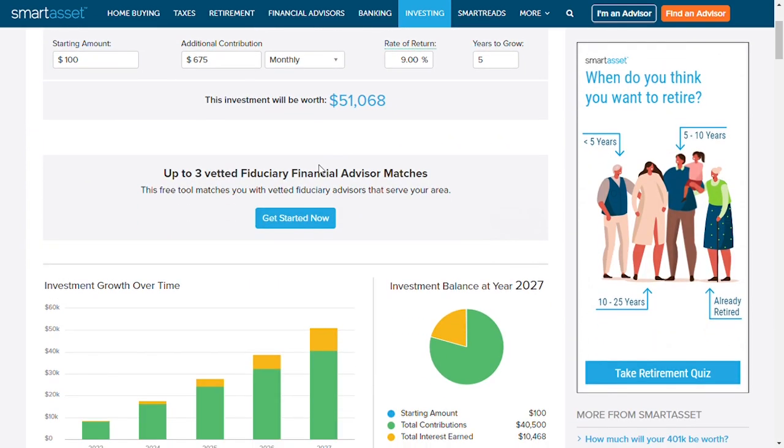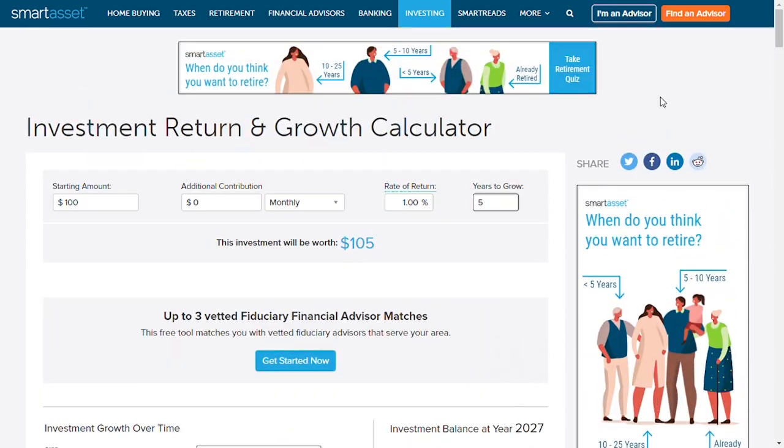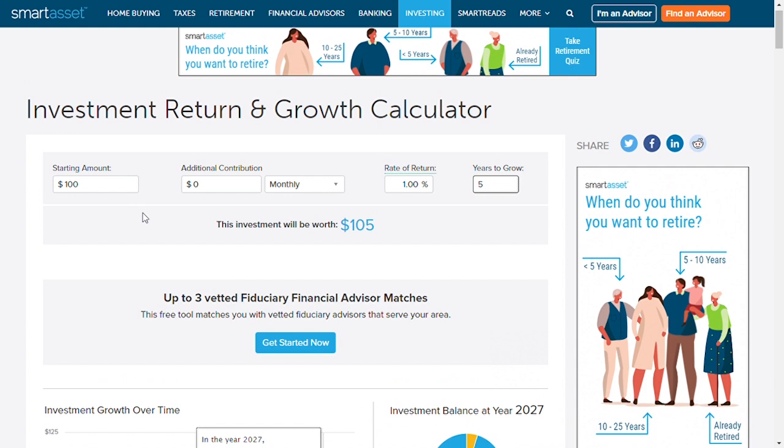The reason I'm using this is because I like that they have some charts here. You can use any investment return calculator and you'll probably get the same results. We're just going to input some numbers here. So for the starting amount right here, I'm just going to put $100.